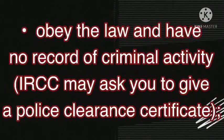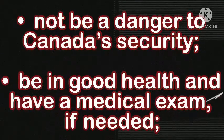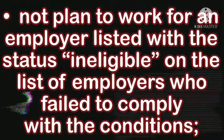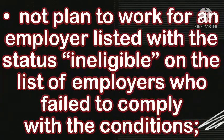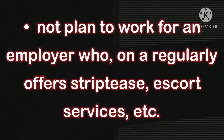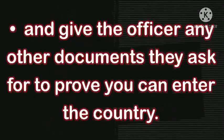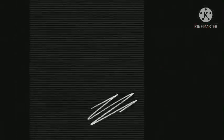IRCC may ask you to give a police clearance certificate. Not be a danger to Canada's security. Be in good health and have a medical exam, if needed. Not plan to work for an employer listed with the status ineligible on the list of employers who failed to comply with the conditions. Not plan to work for an employer who regularly offers striptease, escort services, and so forth. And give the officer any other documents they ask for to prove you can enter the country.